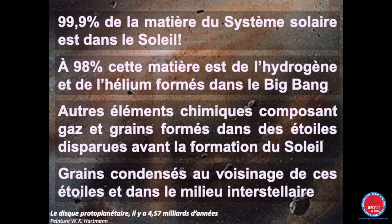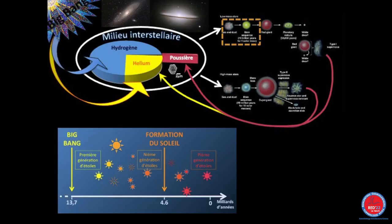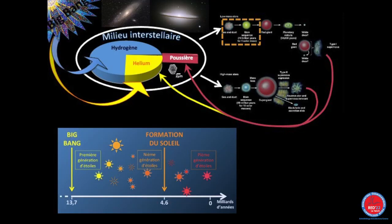What has to be remembered is that 99.9% of the material of the solar system is in the sun. So when we talk of the composition of the sun, we're talking of the composition of the solar system. Most of it was formed in the Big Bang in the form of hydrogen and helium. And everything else that constitutes the protoplanetary disk, everything that constitutes the gas and the grains, was formed in stars that died before the sun was formed. And mostly these grains were condensed either in the interstellar medium or in the vicinity of stars. All of these things Corinne talked about in a lot of detail this morning.